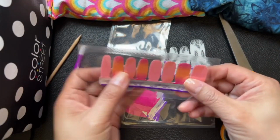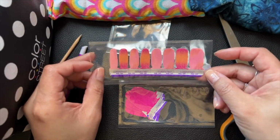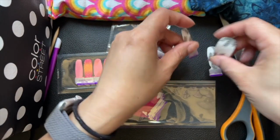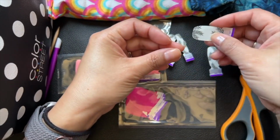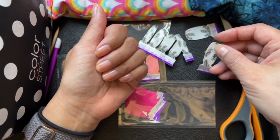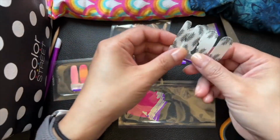And I'm going to show off one of the new Petite sets. This is Coral Gardens. This is from the Shimmering Siren collection, I believe it was called. So I'm going to do an overlay, but I'm using it underneath. I'm just trying to decide which ones I want to use. We're going to use these three.